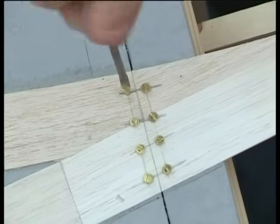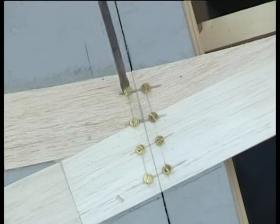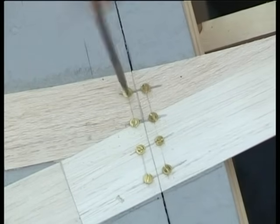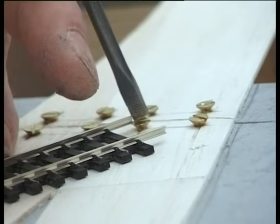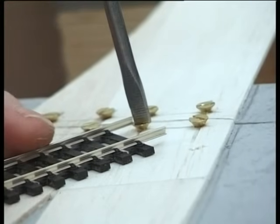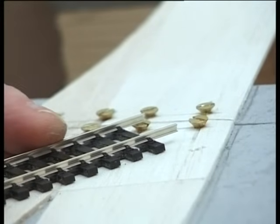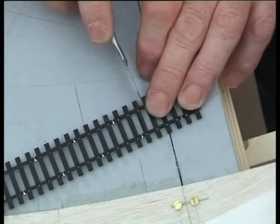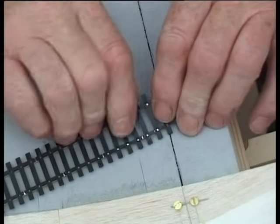Now for laying the track itself. We'll start with the section over the baseboard join. Two tracks cross the join and brass screws are inserted on each side of the join in line with the underside of the rails. It's important that the rails make contact with the screws whilst remaining level, so the screw height must be carefully adjusted. Next, a gap is cut in the sleepers so that the track will fit over the brass screws.